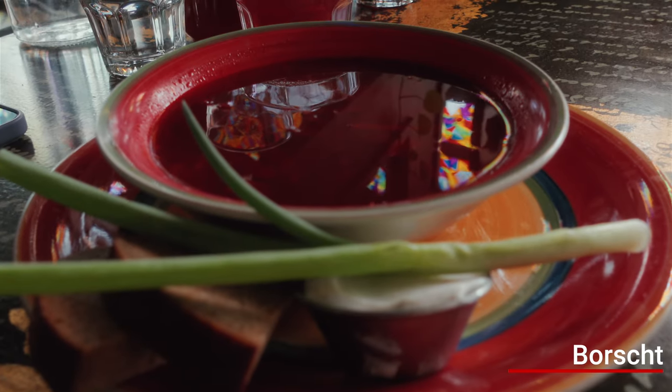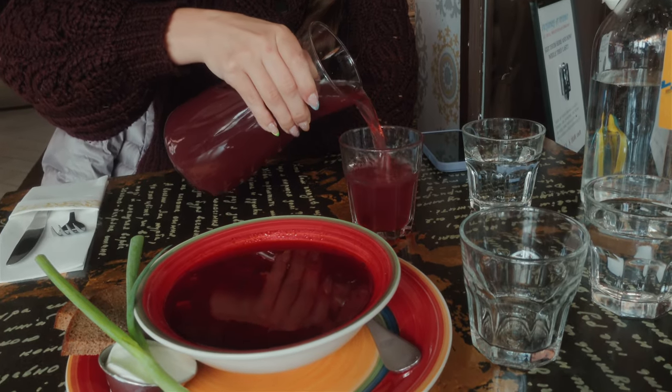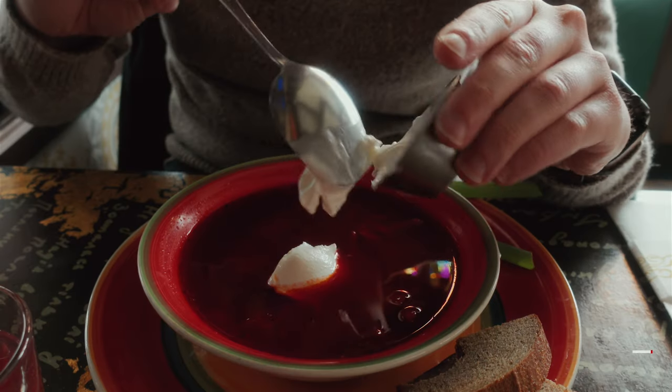And then we have borscht, which is a beet soup, one of Vernon's favorites. And then we have, of course, the compote, which is, what would you call this in English? Fruit punch. Like a fruit punch. It's made out of dried berries, and it could be also fresh berries. You just boil it and you can add honey and sugar to it. It's really tasty. So it's a healthy way of starting the morning.